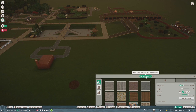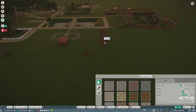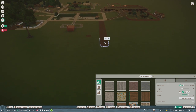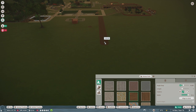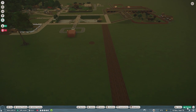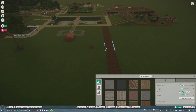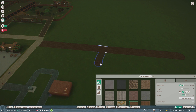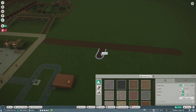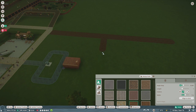Okay. And now we should be able to build off here. Here we go. Yeah, 10 meters is good, I think. So that way they can walk down without getting too hassled. Okay, that's done. Awesome. Now we can get that to come out here. Take that down to 7 meters. There we go. And we'll get that to come out through here. There it is. And this is probably just going to be for the staff, to be honest.